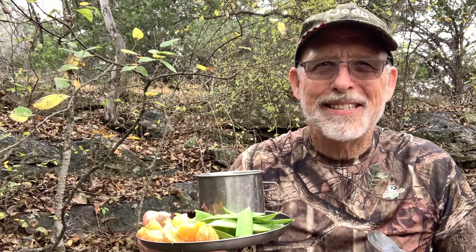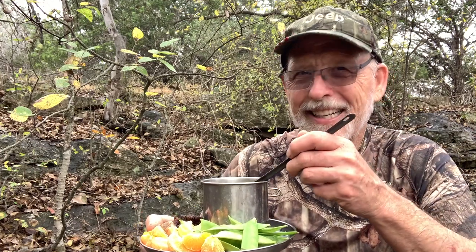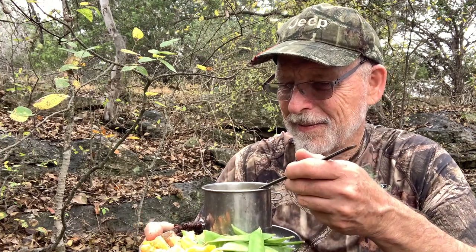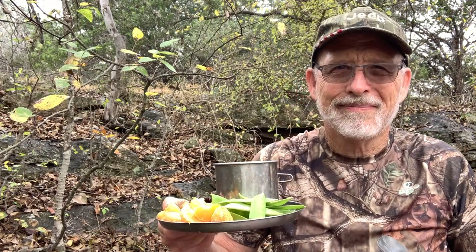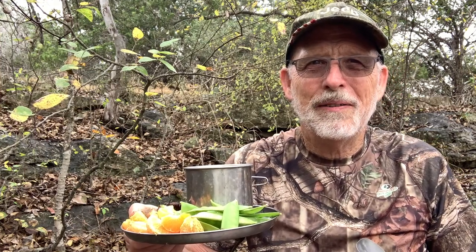Mother always made me Campbell's chicken noodle soup whenever I felt a little sad or under the weather or sick, and it still is the same today. It brings me back to early memories and the wonderful time that I had as a child.